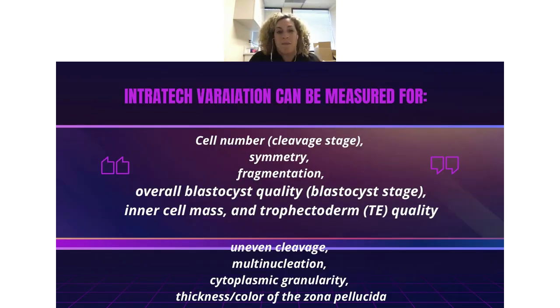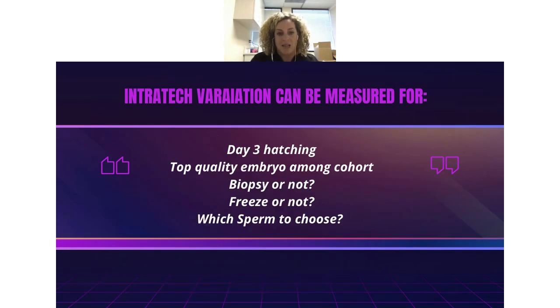So what can our app measure intratech variation on? We can do cell number, symmetry, fragmentation, blastocyst quality, inner cell mass, trophectoderm. We can start to think of putting advanced analysis surveys in there, for example, for uneven cleavage, multinucleation, cytoplasmic granularity, the thickness or the color of zonas, and all of the different things that you might want to be tracking for embryo quality in your labs.